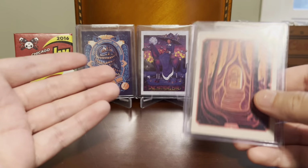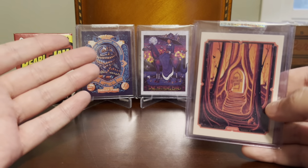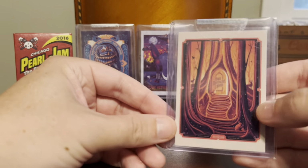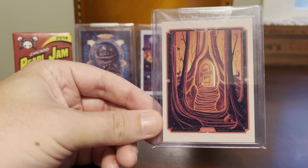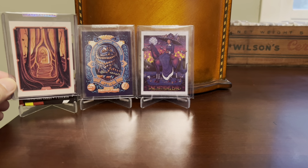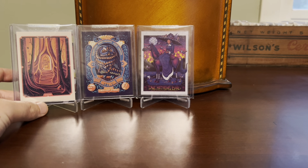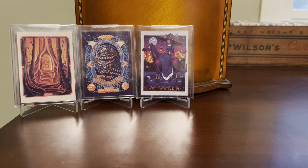And there are not different parallels or anything. There's just one version, numbered to either 150 or 100, and that's it. And for a guy who's got a pretty rabid fan base, these are not easy to track down. And I'm really, really grateful that I got, again, the trio of shows that I was able to catch this summer. So great job, regardless of how you feel about them musically.